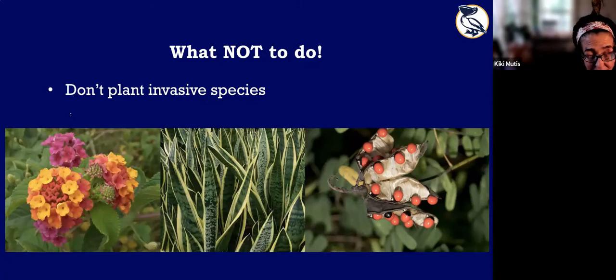Lantana, very sexy, very pretty. We do have a native lantana, and the problem we're having with lantana is that the non-native variety that is commonly sold in big box stores is hybridizing. It is mixing with the native species, and it does not provide the same quality of nectar and fruit. And then we're losing the genetic stock of the native species. Snake plant, they call it mother-in-law's plant also. It creates huge patches, outcompetes native plants.